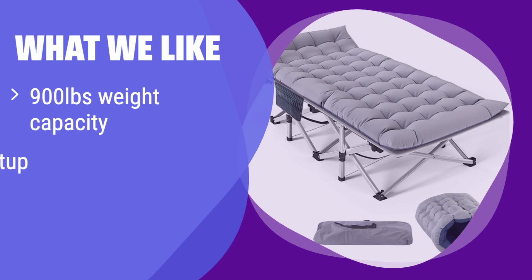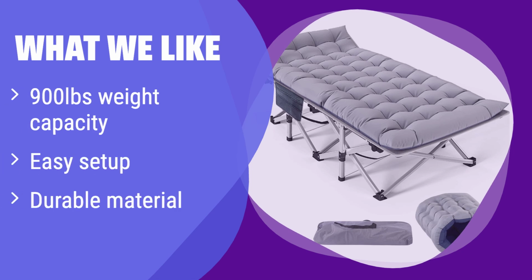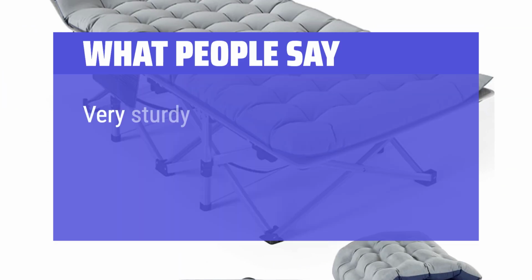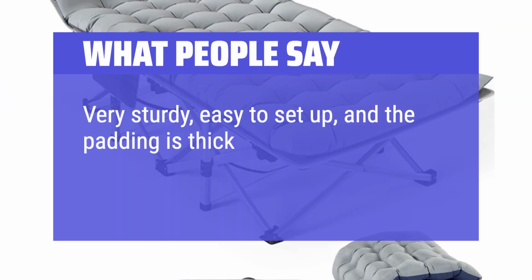What we like. It's incredibly sturdy, supporting up to 900 pounds. Setting it up takes only seconds. If you need a robust and convenient cot for various uses, this is the one for you. What people say. Very sturdy, easy to set up, and the padding is thick enough to be comfortable.